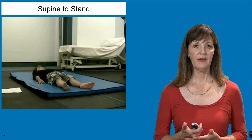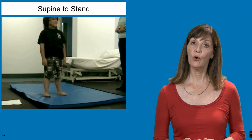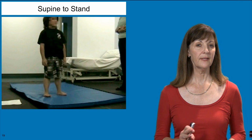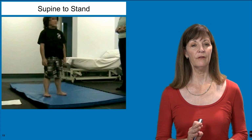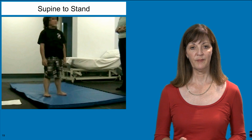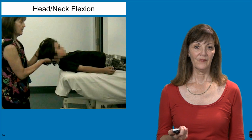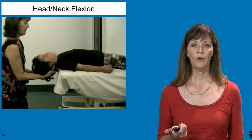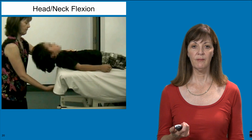And here is this child coming to standing. He does not have a Gower sign as he doesn't roll over onto his stomach, but you can see that he pushed up with his right hand. So it shows that he exhibited a little bit of weakness of the right quadriceps. He's able to perform full neck flexion, which is unusual for a child with Duchenne muscular dystrophy.